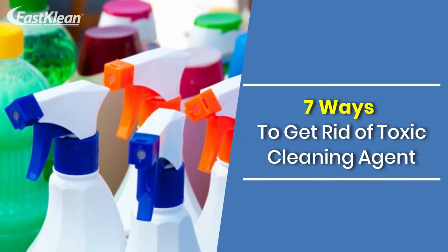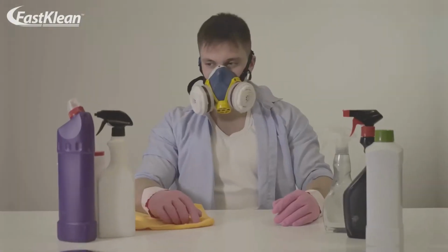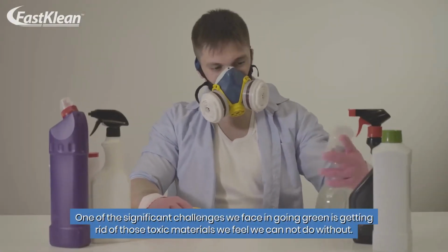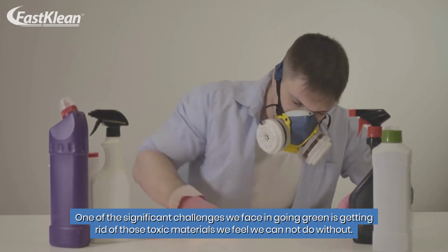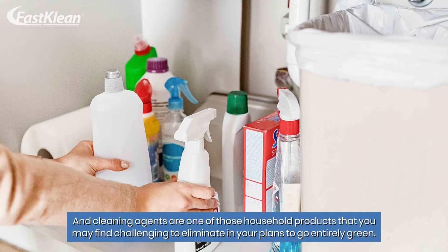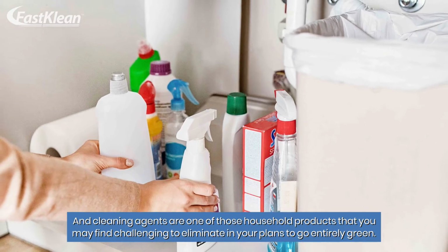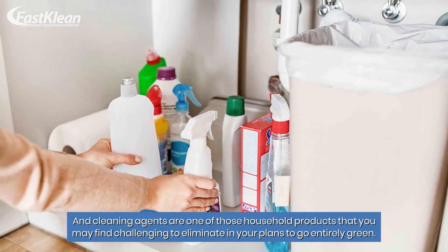7 ways to get rid of toxic cleaning agents. One of the significant challenges we face in going green is getting rid of those toxic materials we feel we cannot do without. And cleaning agents are one of those household products that you may find challenging to eliminate in your plans to go entirely green.